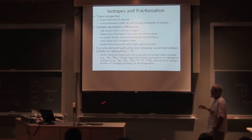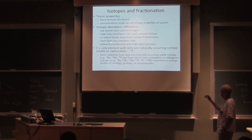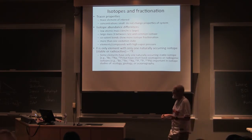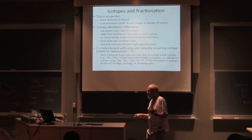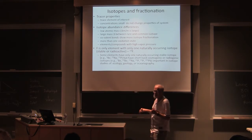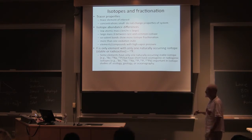Covalent bonds tend to show more isotope separation than ionic bonds. Oxidation state is incredibly important, okay? Any change in oxidation state is important. A big change in oxidation state results in bigger isotope effects, like carbon going from -4 to +4, as it does in the case of methane to CO2, which has a huge isotope effect. Sulfur, reduced versus oxidized sulfur, huge isotope effects.